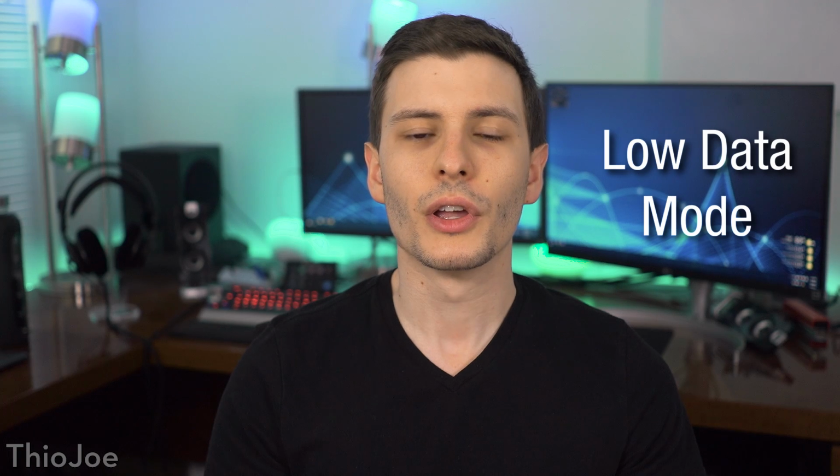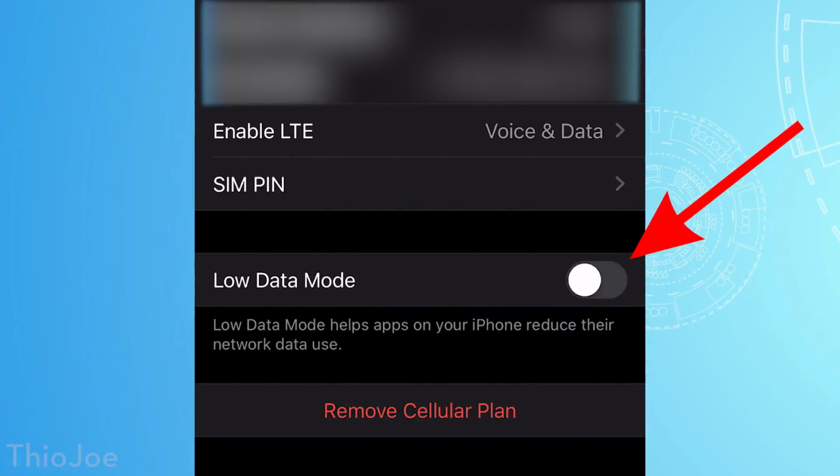All right, now finally, the last setting is low data mode. You can find this in the cellular settings, and you can just toggle it on and off. You can also do this for individual Wi-Fi networks, surprisingly, but this is probably going to be good for people who have data caps, where it'll try to compress the amount of data that certain apps are allowed to use, and this is going to be great maybe if you're also running low on data or you just want to use low data in general.